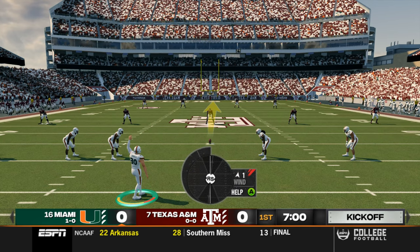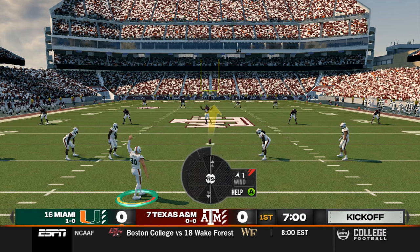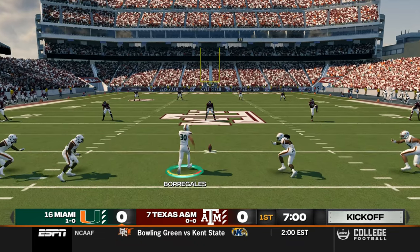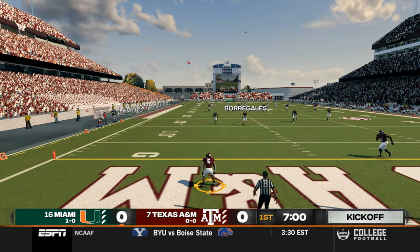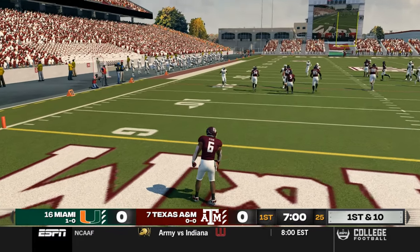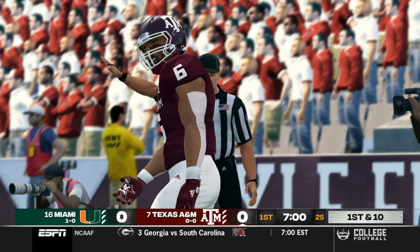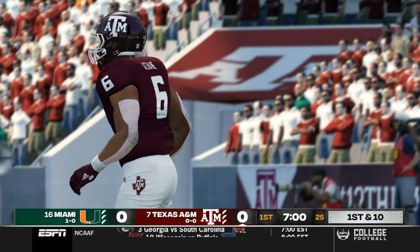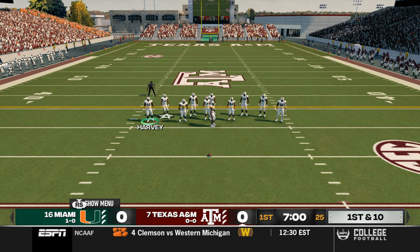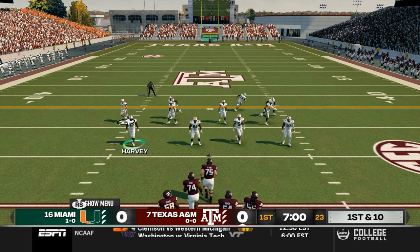Miami has been waiting all week for this one. Get ready, folks. The opening kickoff is finally here. He just drills this one, and it goes into the end zone, down for a touchback. So let's see what the offense can do as they come out onto the field.